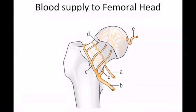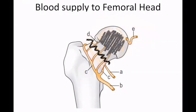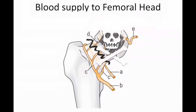So if I draw the capsule from the previous slide, everything starts to fall into place. A fracture into the capsule could, it doesn't have to, but it could disrupt the blood supply to the femoral head. If that blood supply is disrupted, then it doesn't matter how well you reduce that fracture, the femoral head is going to die, which is what we call avascular necrosis.